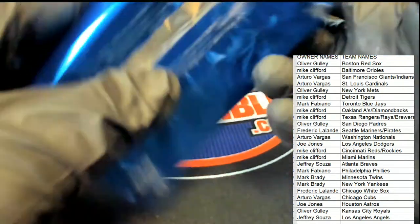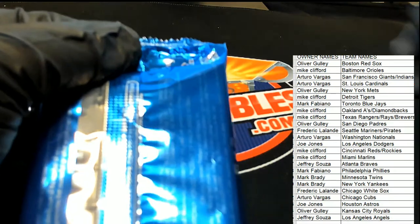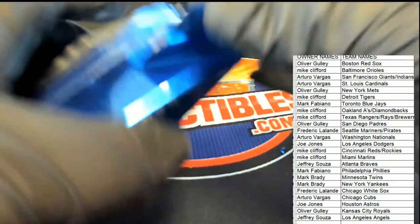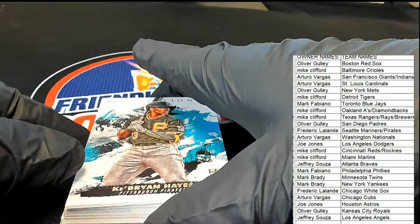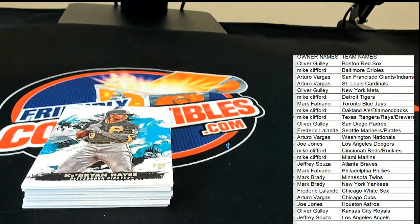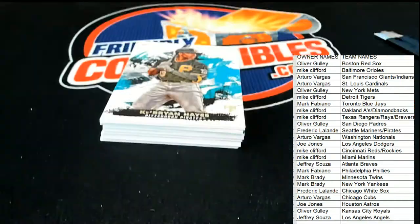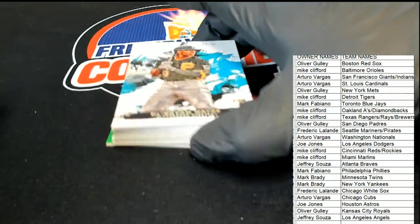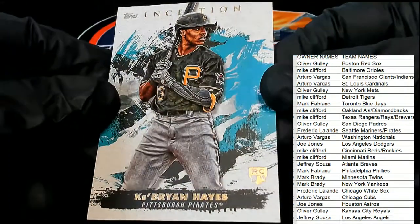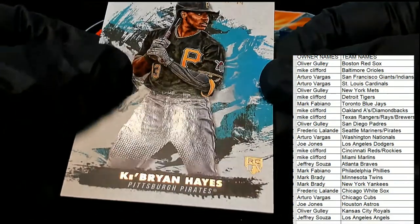All right, let's hit one of these big books. I've been wanting to pull a book for somebody. Let's hit a big book. Nice rookie. It's a Hayes rookie. Nice hit. So this is a great rookie to have. Pittsburgh Pirates, Frederick.